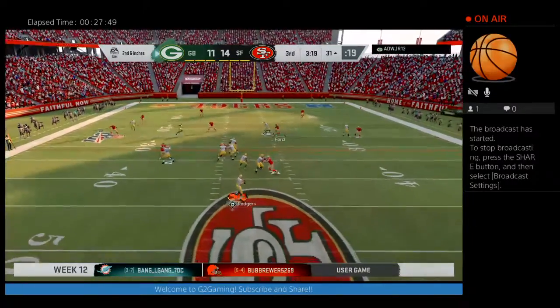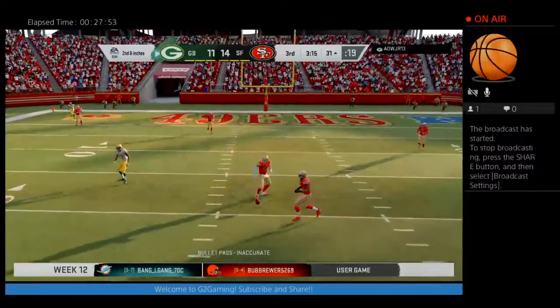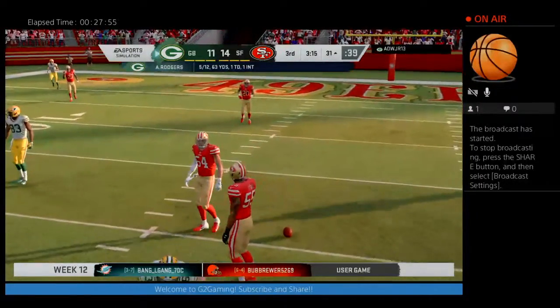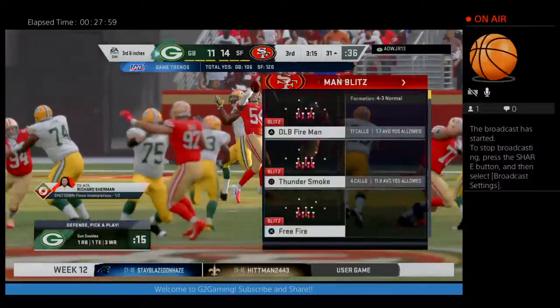On 2nd and inches, Rodgers. Middle, and it's incomplete. The linebacker, Fred Warner, right there on the coverage.